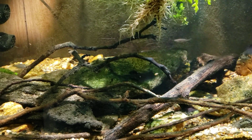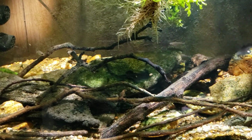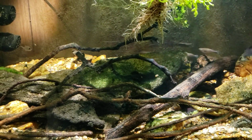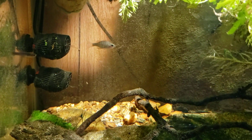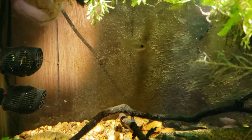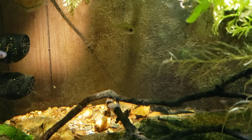A green sunfish is more akin to a bass than it is to what you would think of as a bluegill. So if it's a green sunfish, I'm not going to be able to keep it in here very long. If it's a bluegill or a redbreast or something, I will be able to keep it in here possibly for the duration of its life, which is what I'm hoping.